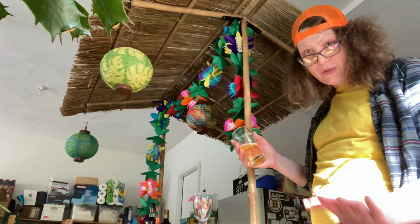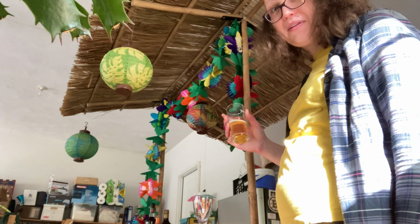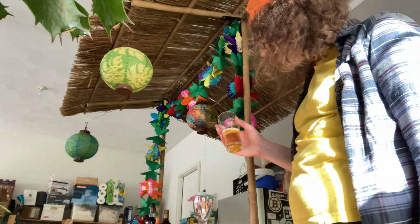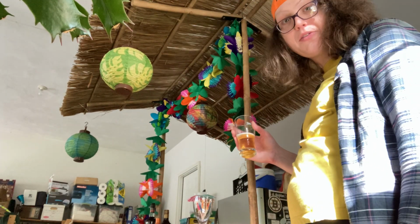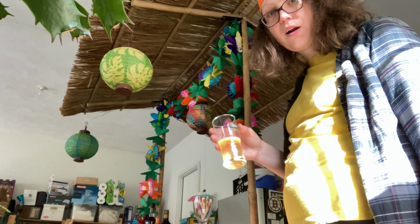Unless you get a really skunky one that tastes like meat. Deli meat. Not that deli meat should have a bad taste. I enjoy deli meat, especially like Crackus ham. Nothing beats Crackus ham.